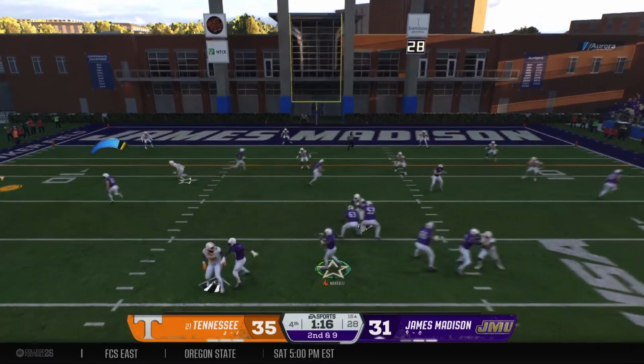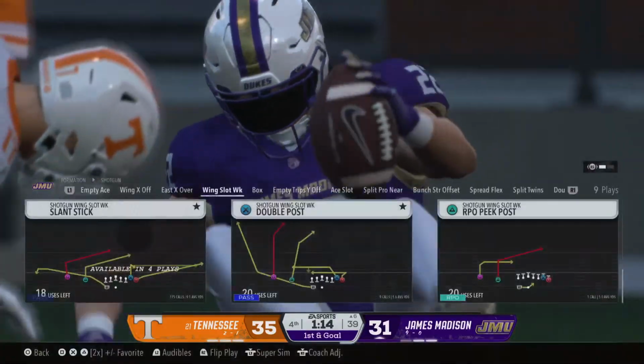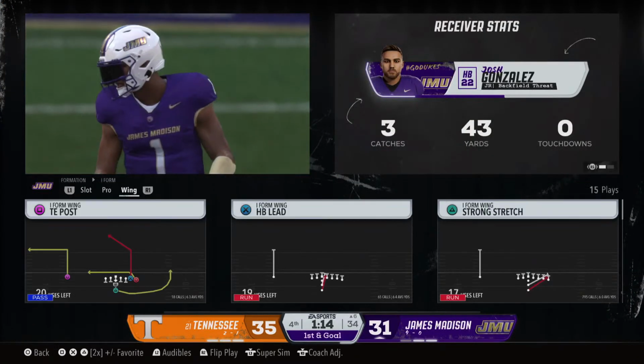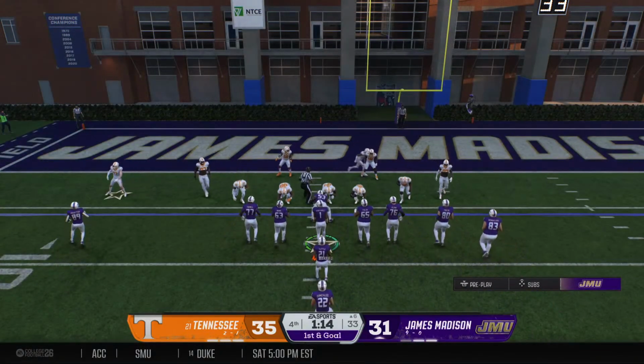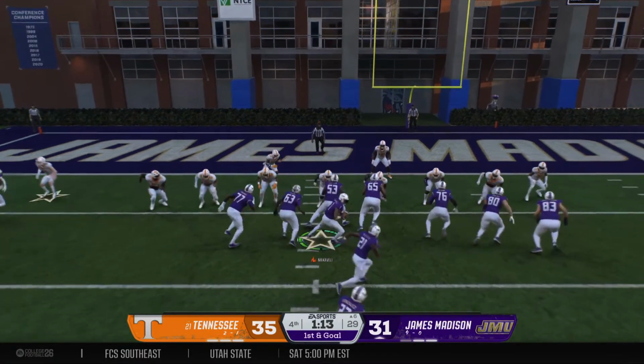Going to sling it on 2nd down. Quick strike, complete. And he scoots out of bounds, picks up the first down, gets the clock stopped, and now they're in business in plus territory. So the opportunity with a touchdown here to take a 4th quarter lead.